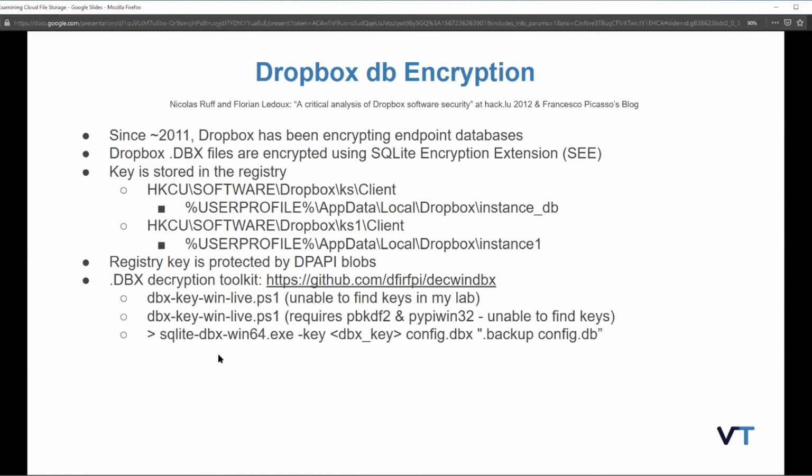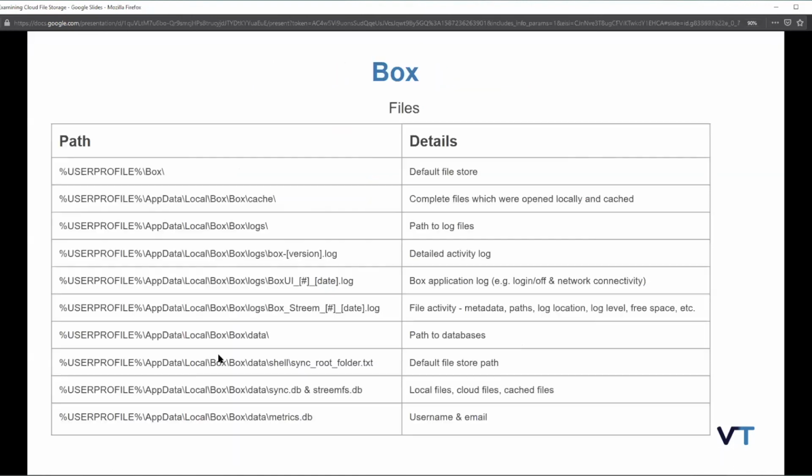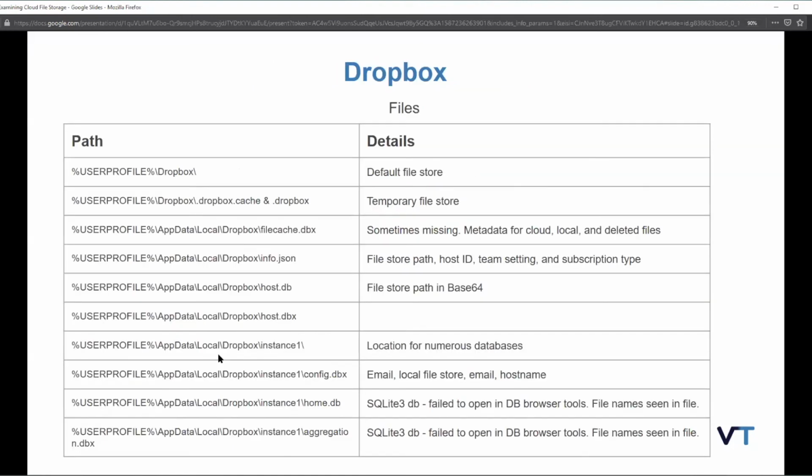And when I tried to even open the unencrypted, or what I thought were unencrypted databases, I kept getting errors with the database browser that we have in this workshop. So I did try those two different scripts he has, and also in Python, and I was not successful with those. But if you are able to, you can follow his stuff on GitHub, or look at the reference at the top of this slide for the talk that they did in 2012, where they talk about some of this stuff.